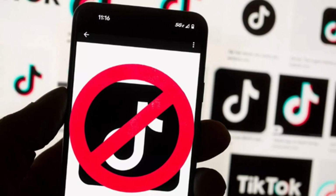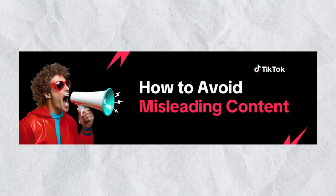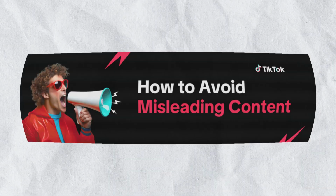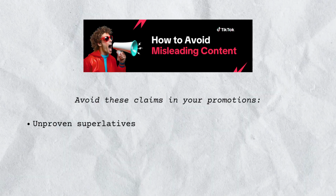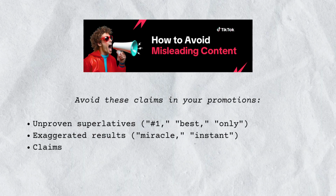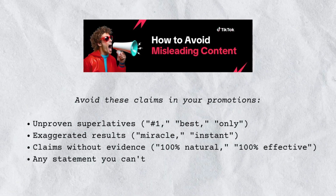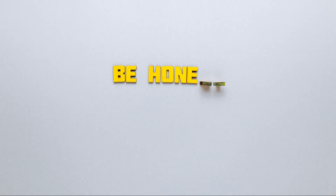Finally, a lot of new TikTok creators and affiliates are getting flagged for violations. TikTok has released guidelines about misleading content and certain words you shouldn't use in your promotional videos. They're cracking down on false information and exaggerated claims. For example, don't say your product is number one unless you have proof. Don't claim it's the best or the only one. Avoid words like miracle or instant. If you're promoting a beauty product, don't say it will give you instant results. Don't make claims you can't back up. And definitely don't say something is 100% natural or 100% effective without evidence. Basically, be honest and realistic. Don't exaggerate, don't make false promises, and always make sure the product you're promoting matches what's in your yellow basket.